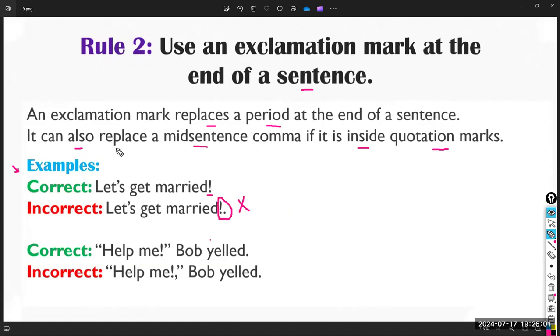Now, what do I mean by replacing a mid-sentence comma if it is inside quotation marks? Let's take a look at this example. This example is saying, "Help me! I'm screaming," Bob yelled. Yelled, the meaning of yelled, screamed. So this is what Bob yelled. These are the words that he cried out, and this is why I used the exclamation mark.